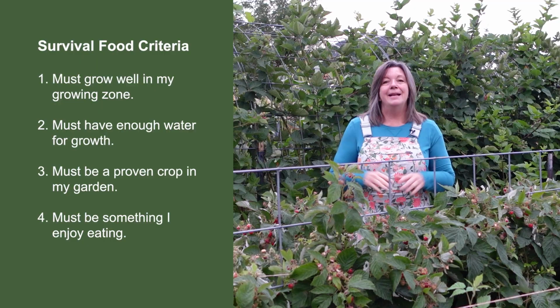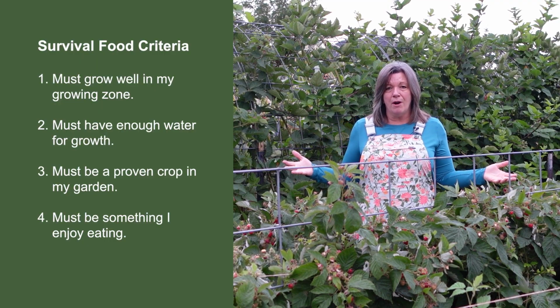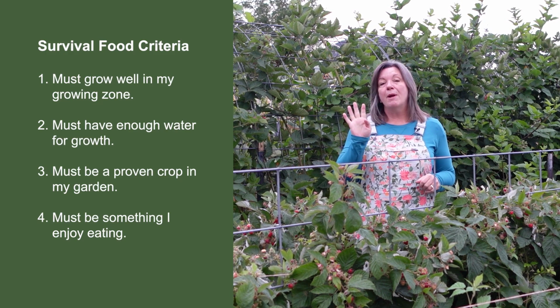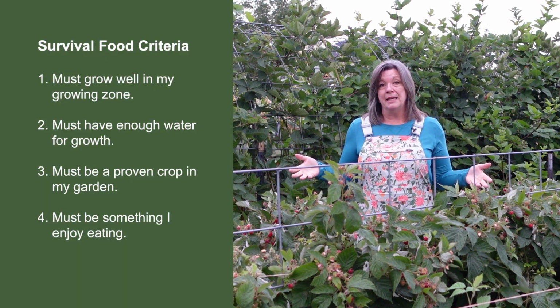Number 4 is it has to be something that I enjoy eating, especially when times are hard. Why would I plant something I don't like when I could plant something that I thoroughly enjoy eating? Those are my 4 criteria that a plant needs to meet in order to make it into my survival garden.